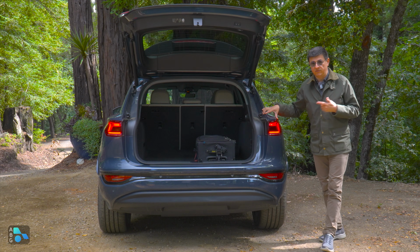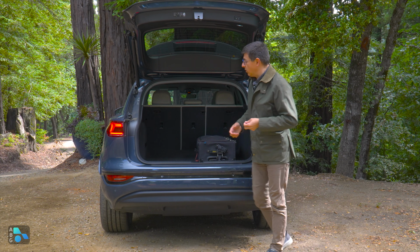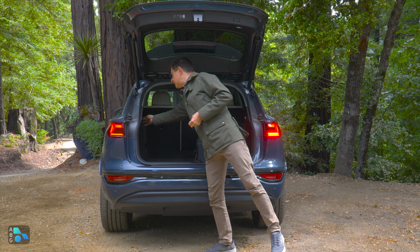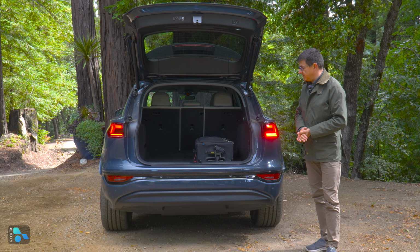Again, you can get the sportback version of the Q6 if you want something a bit swoopier, but the big reason to get this over the Q5 is that we get about 3 cubic feet more cargo capacity back here. Since this one has the adaptive air suspension, we can press this little button here, and eventually the vehicle will lower itself down in the rear to help you load cargo a little bit easier in the back.